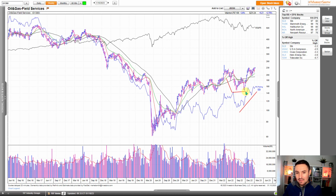And then we can see this cup and handle potentially forming. Now the price is respecting these key moving averages. This red line here is the 10 week, so it's ebbed and flowed nicely around that, now potentially setting up. And then we have this handle forming around 230. And again, this RS line is still good. You've got the volume drying up. So in terms of a cup and handle for an industry group chart, this is great.